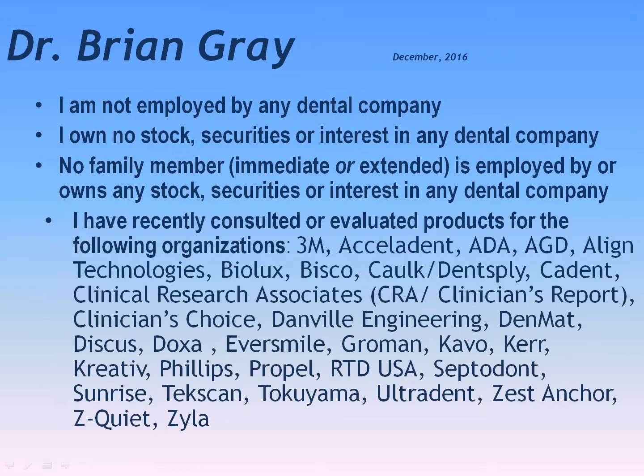Generally just products related to dentistry that are new and have already gone through FDA approval, and we help them develop the product so that it's more capable of use in a clinician's hands. I don't accept any free product either. We'll either use a product and return it, or it's one use only, or we'll pay for it ourselves, just again to be able to remain above board.